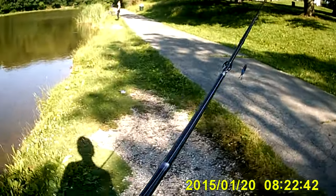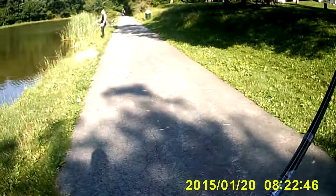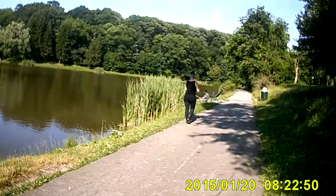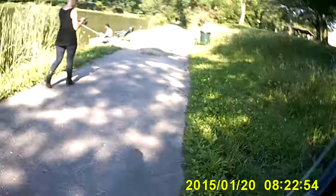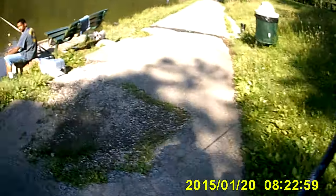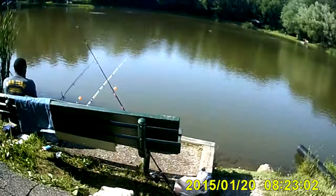Alright, well, let's go look for another good spot. This water's actually not too muggy today, so that's good. There's some running water down here. Let's make a way. Catching any? No. Me too. I've gotten some hits on Dash, but... Yeah. Alright.